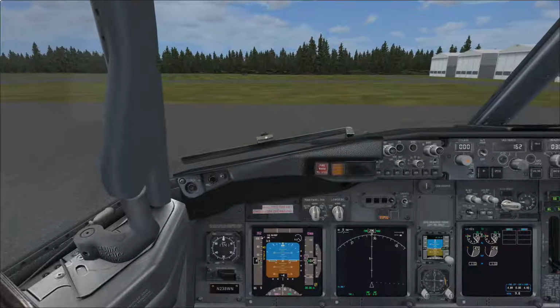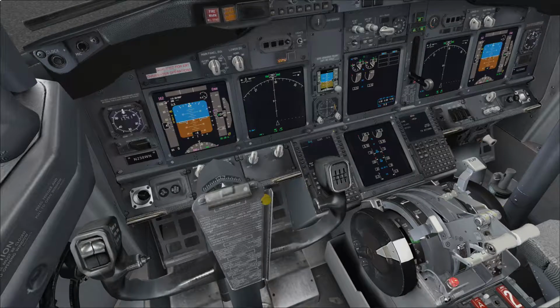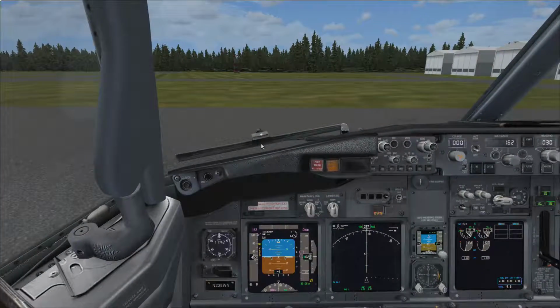Man, this thing seems to be heavy on the frame rate. I can tell you that. But we are at 30 now, but I keep seeing those little glitches. Parking brake on. Switch over to APU, although I'm not sure that's completely correct. I have no idea if I'm doing this correctly.